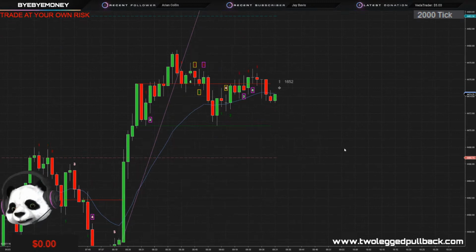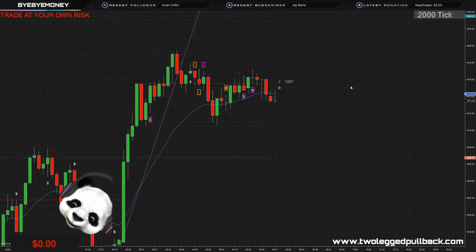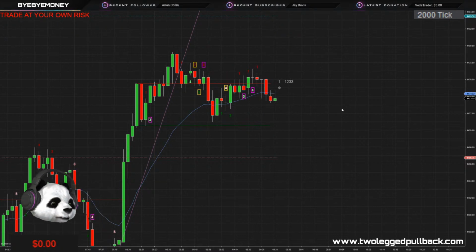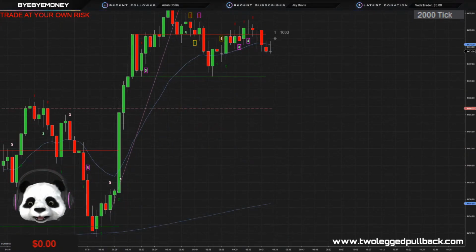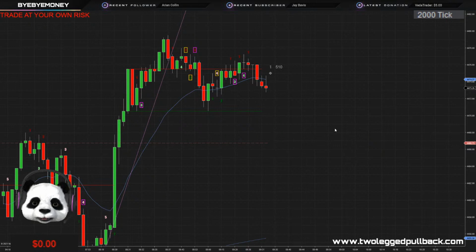Pandas, let's get those two-legged pullbacks. Let's go, baby. Right now it's too choppy for me. I'm sitting on my paws. Don't know what's happening here at the moment. I would be shocked if we reverse this entire move right now. That'll be very volatile, in my opinion. That's a volatile move. Pretty crazy.